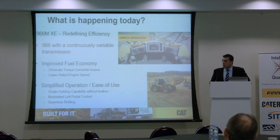How do we achieve all this improvement? We eliminate the torque converter losses, we reduce the engine speeds, and we simplify the operation for the drivers with better grade holding capabilities and new pedals, where the right pedal is dedicated just for travel and the left pedal is dedicated just for modulating the power, although everything is controlled automatically by the electronics. And shiftless shifting also provides a lot of gain because you're not losing momentum when you need to attack the pile when you are on a ramp.